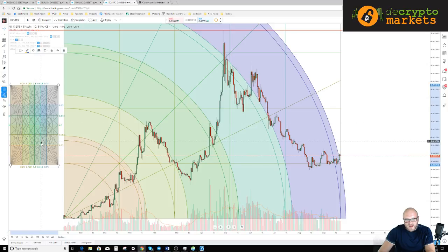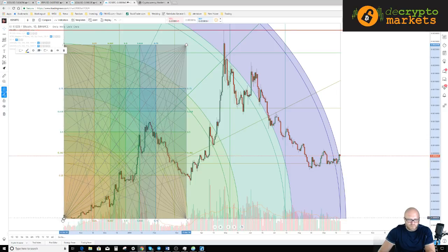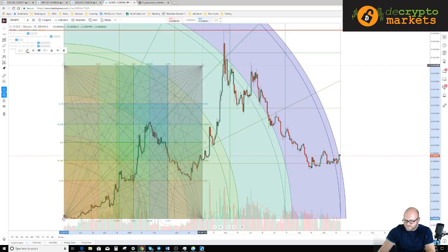So we've got that Gann box set. Now what we need to do is put the left corner down in the same corner we put the Gann square fixed, and then we take the top right. You can see there's a 45-degree angle within the Gann box. We want to line that up as best we can.